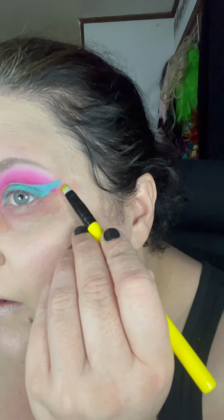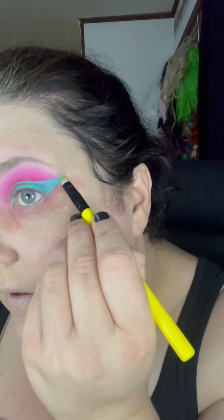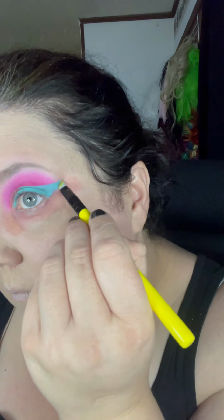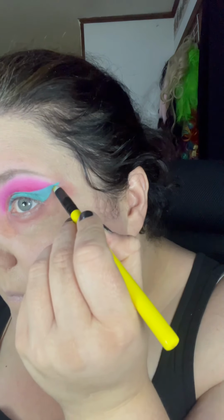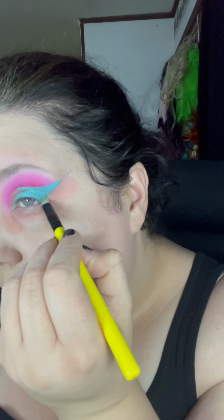I'm gonna take that other brush with the micellar water and clean it up for a nice straight line.